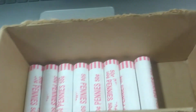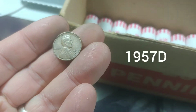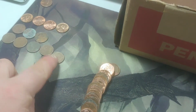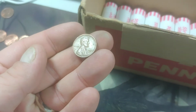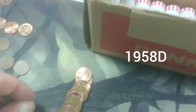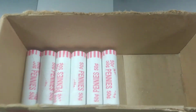And the next roll, number 42, we got wheat penny number 5, and that's a 1957 from Denver. These last couple of rolls are hot. Number 43, and we got wheat penny number 6. This will be a last year, 1958 from Denver. Definitely getting some last minute magic on these rolls.